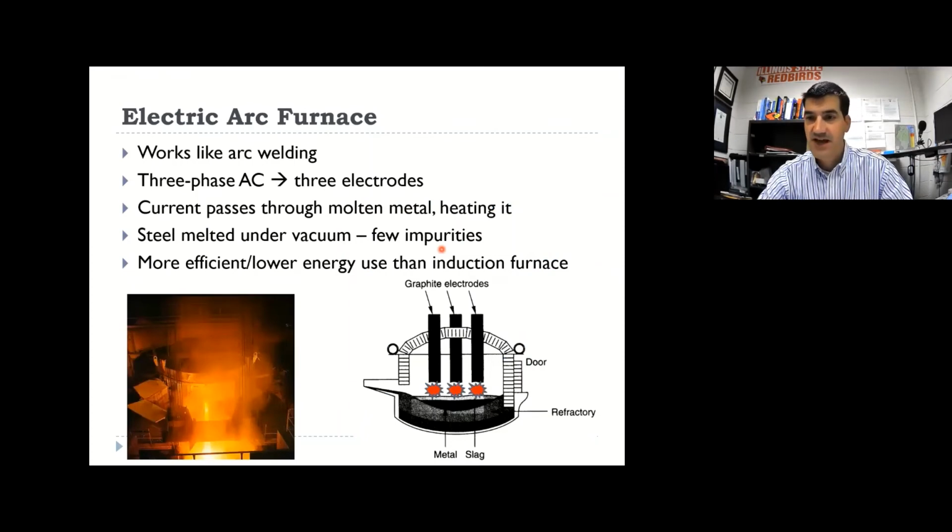All right, the third kind, and this is the more recent kind. So if you're going to build a new steel furnace, then this is probably the kind you're going to build. It's called an electric arc furnace. And the way this works is you have these three electrodes right here and right here and right here. You apply three-phase AC electricity, so phase A and phase B and phase C. You'll learn more about three-phase AC electricity in TEC 240, but basically it's three different AC waveforms that are offset from each other by 1/3 of a period of the waveform. All right, so that's not terribly important for this, but it is three-phase AC that's applied to these three electrodes.